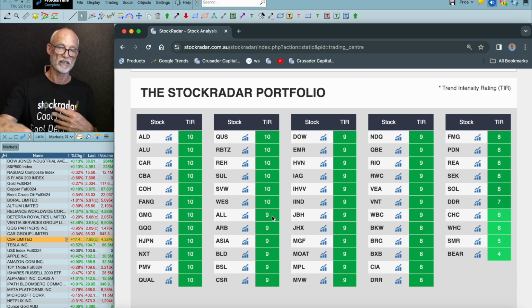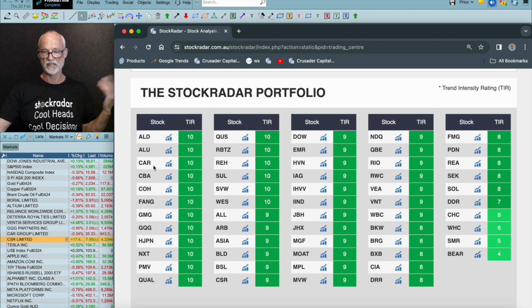In fact, I've got the ETFs in there as well, so there'll actually be 58 in there. ETFs and stocks are all in the Stockradar portfolio, and you can see the top stocks: Ampol, Altium, Car Sales, etc. So that's the portfolio there.